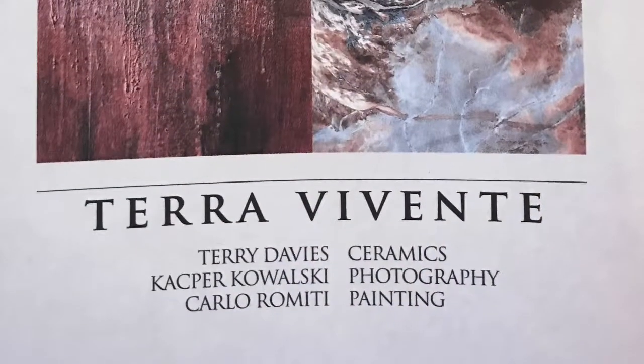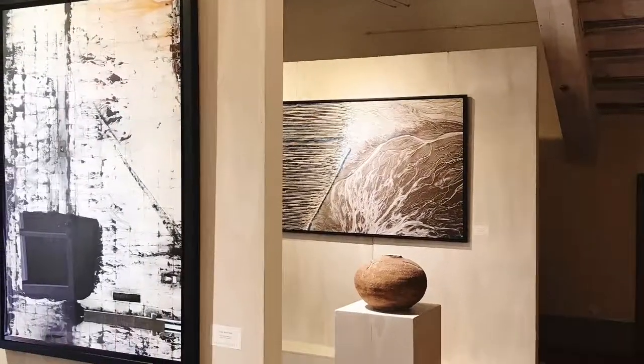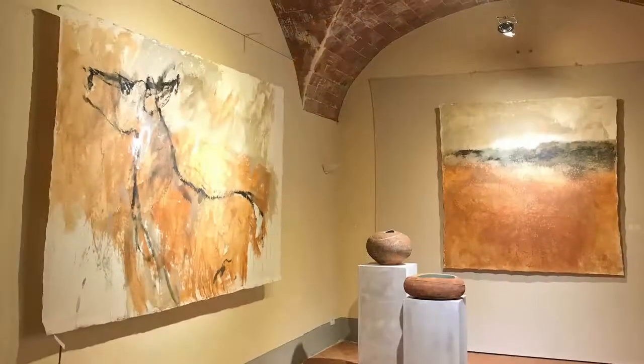Hi guys, I'm in Tuscany in a hotel called Borgo Pignano. We're just about to leave for the airport, and I've just brought you into this amazing art gallery that's in the hotel. I think I'm the only person really to visit it, but there's a fantastic exhibition here called Terra Vivente, which means living earth, and it says it's an art journey exploring the richness of soil as both an inspiration and a material for making art.